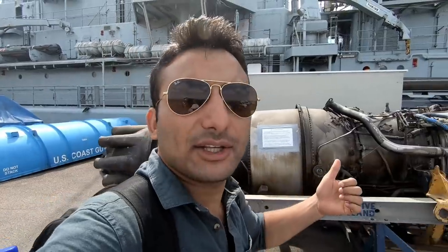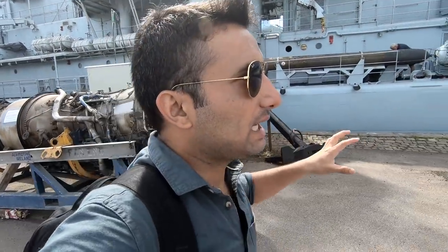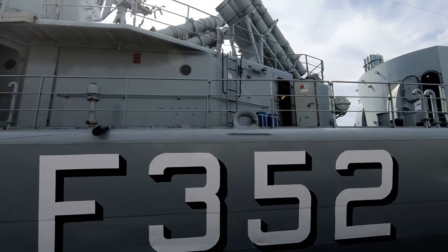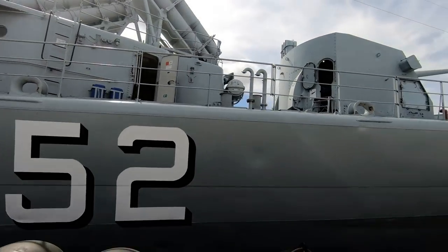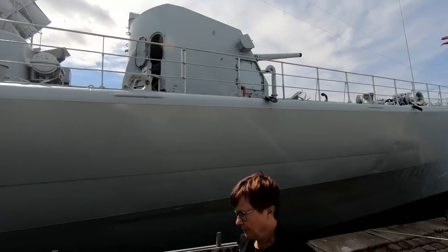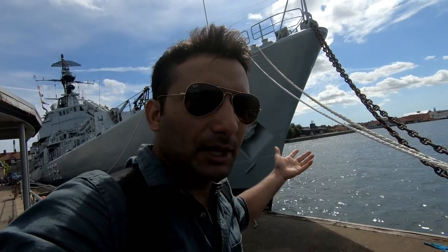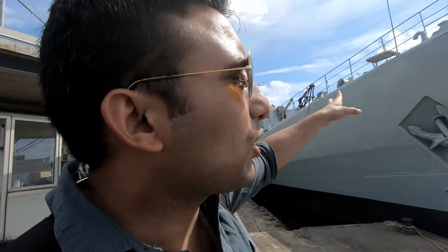This is a warship. Standing in front of the warship, pretty much a warship of the Denmark government. It's open to visitors. Anyone can come and visit the inside. What is there inside the warship? It's like a museum nowadays. There is a submarine also on that side. I'll just check about the ticket, whether the ticketing office is open or not.